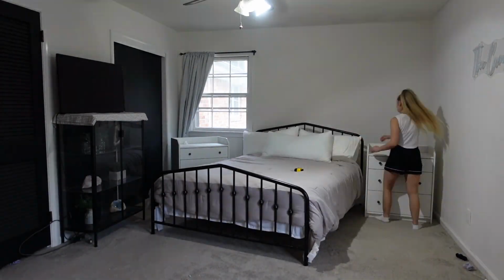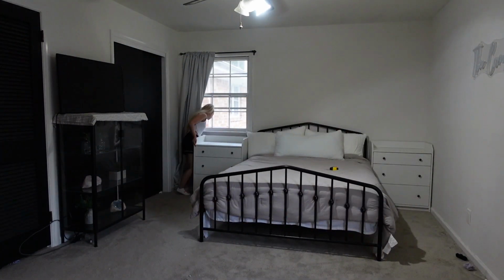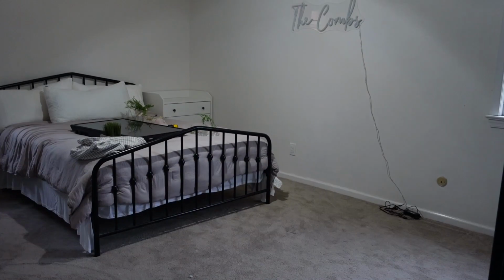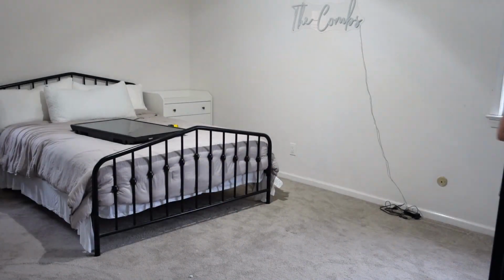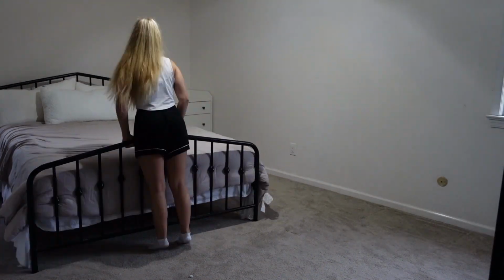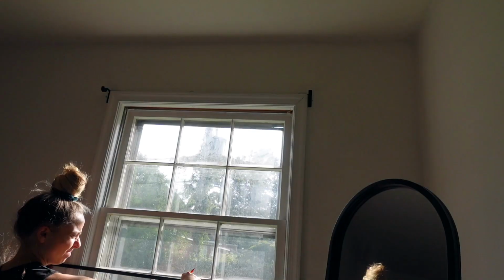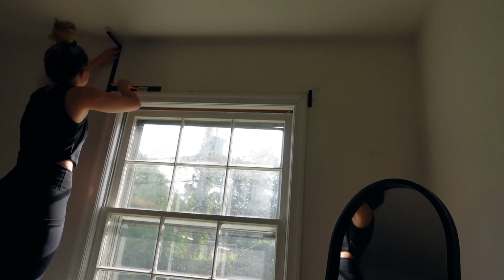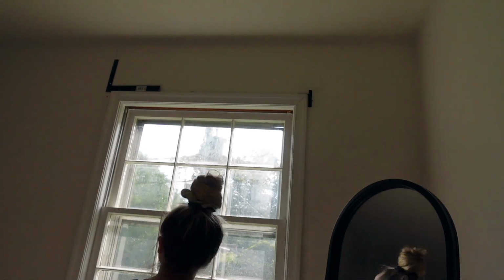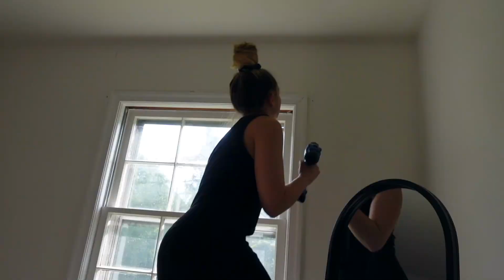I wanted to play around with the layout a bit just because in our last house we did have a long bedroom as well. It wasn't quite as big as this one, and we had our bed on the wall this way. I wasn't really loving that. It felt very small and smushed to me, especially with those side tables, so I quickly just decided, let's move it back. And then I took down all of the curtains with the quick hangs and installed super affordable and really easy little curtain rods from IKEA.